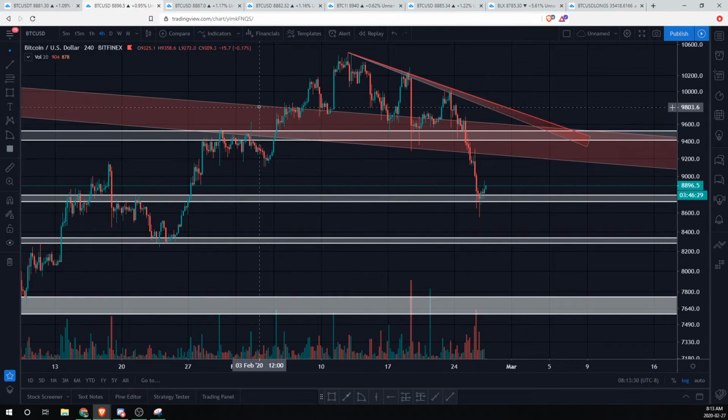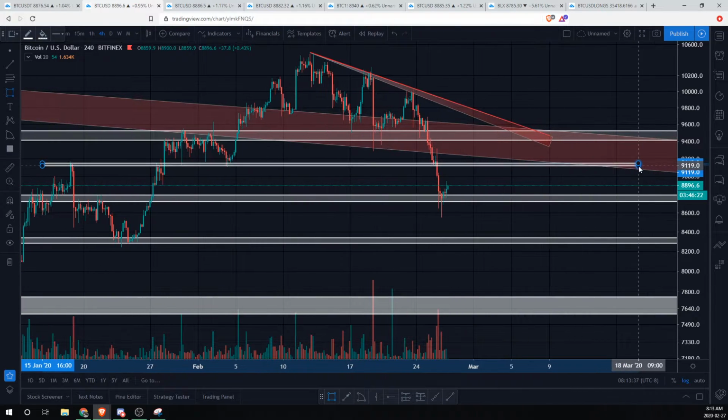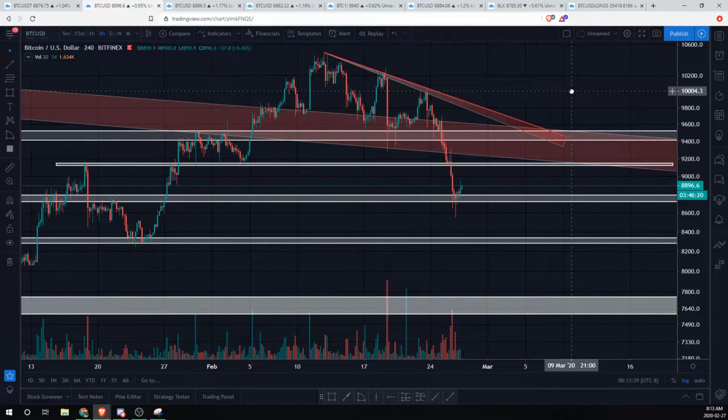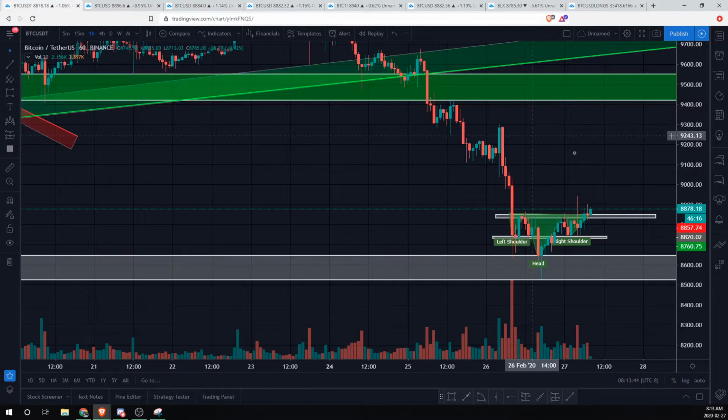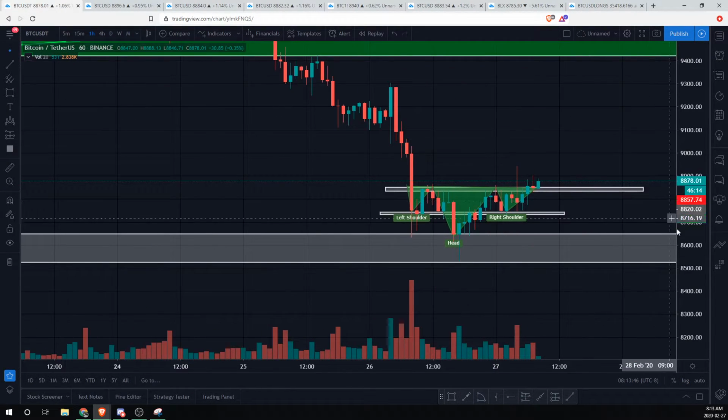And I think at this point I'm going to draw that in right now, just as a little bit of a minor zone. So if we hesitate at this zone, maybe this will be the higher low instead of coming all the way back to the $9,400 level of resistance. So we'll see how the price reacts. Let's just look at the consolidation right now.